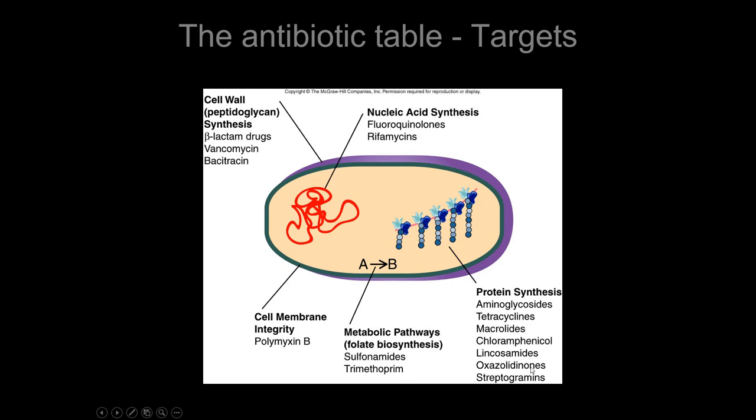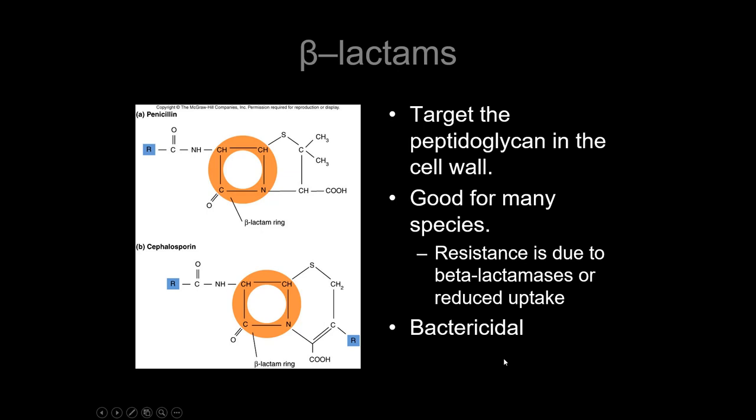All right, we're going to start with the beta-lactam drugs. This is what you need to make sure you have written down. Remember, you can pause the video at any time so that you can make sure you get what you need. I'm going to go through these fairly quickly.